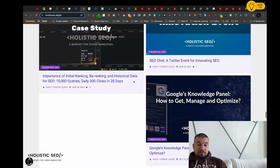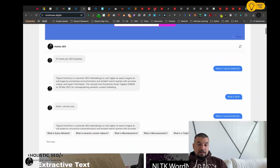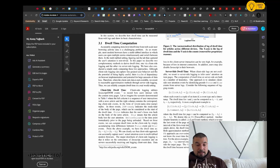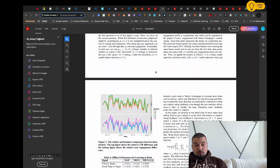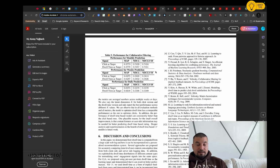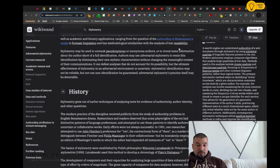If you're able to have these types of functionalities on your website, it will be helpful for you to also be recommended further and further. And if you read this research paper, you will see that they use different types of algorithms, and they explain engagement-based metrics work even better than the click data as much as possible.